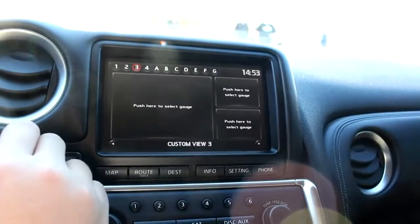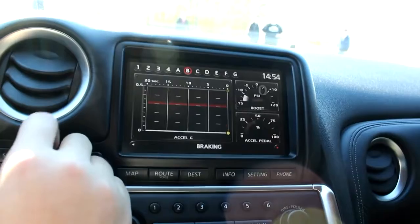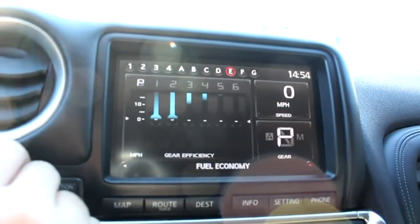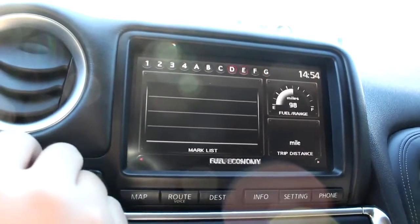The multimedia unit, of course, has climate and audio controls, but it also has some nerdy tech features. For instance, you've got temperature gauges, you've got G-forces for your steering and braking, you've got torque split, boost. Enough to make any GTR fanboy go nuts.